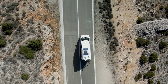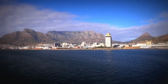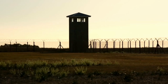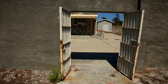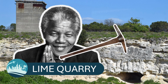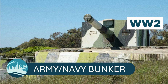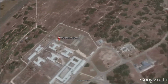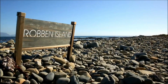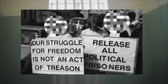The tour lasts around 3.5 hours, including the ferry journey there and back, which offers wonderful views of Cape Town and the mountains. Upon arrival on the island, you'll transfer to a bus which takes you on a tour of key historical sites, including the lime quarry where prisoners, including Mandela, were forced to endure hard labour, the leper graveyard and the Army and Navy bunkers from World War II. The highlight of the tour, if you will, is the maximum security prison, where thousands of political prisoners were held. You'll see Nelson Mandela's cell, which has been preserved as a powerful symbol of the fight for freedom.